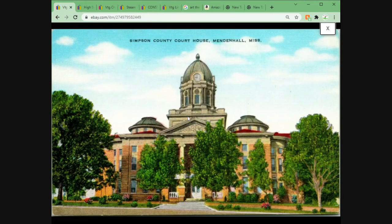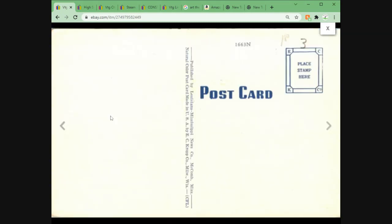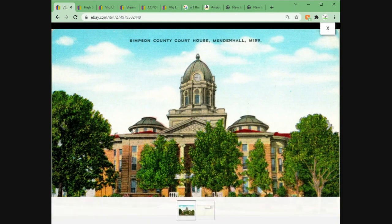Next. Simpson County Courthouse in Mendenhall, Mississippi. This has been up for a little while, but I stood tall on my price. I knew what I had. Very, very uncommon image of this particular courthouse, and I just waited for the buyer. And they eventually came, and they bought it for $34.95 plus first class shipping.